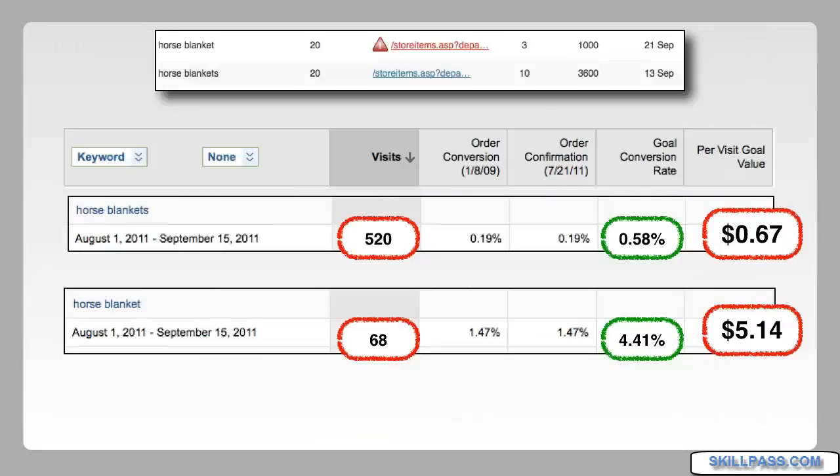Also, something that I love looking at in these reports is the difference between singular versions of a word and plural versions. You see, horse blankets, the plural version, brought over 500 people to the website, but only at a 0.5% conversion rate. So that means those 500 people were worth 67 cents each in revenue. However, horse blanket singular brought 68 people to the website. Nearly 4.5% of them bought. Those 68 people were worth over $5 a visit.